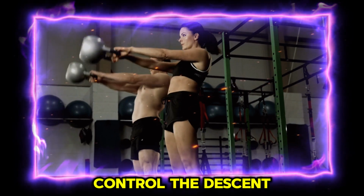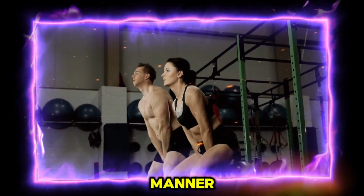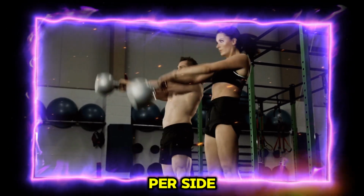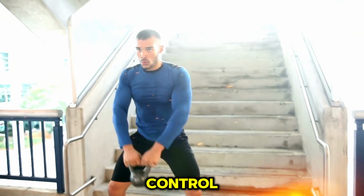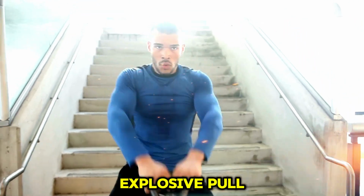Control the descent. Lower the kettlebell back to the starting position in a controlled manner. Aim for 8 to 10 reps per side. The key here is power and control. Don't rush the movement. Focus on a strong, explosive pull.